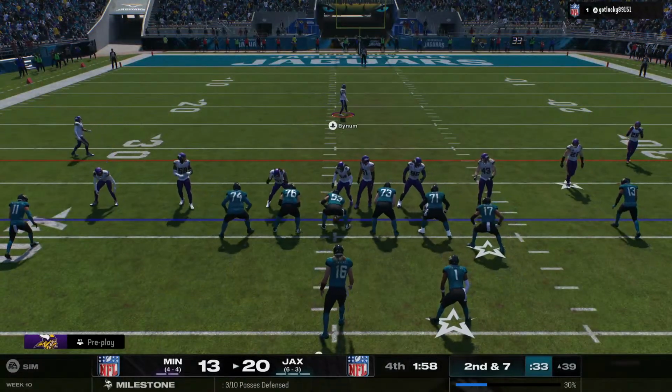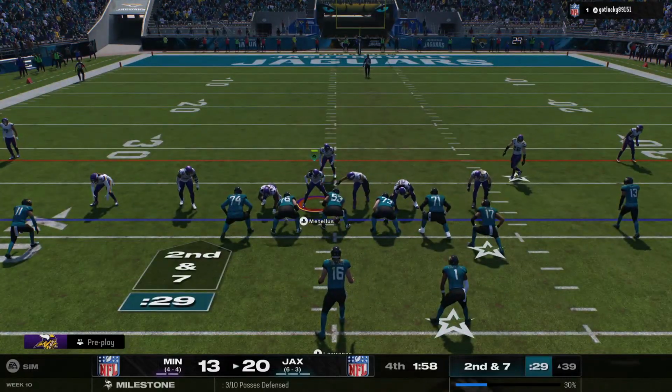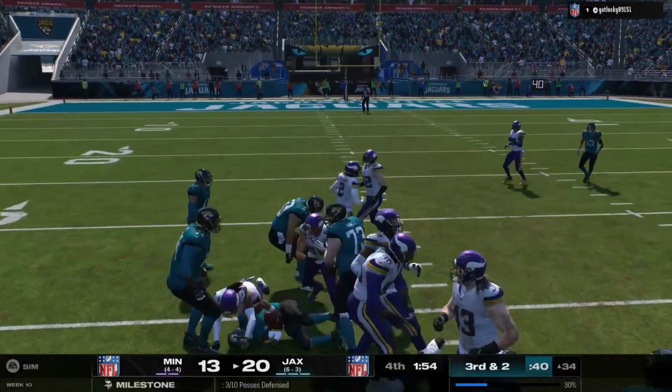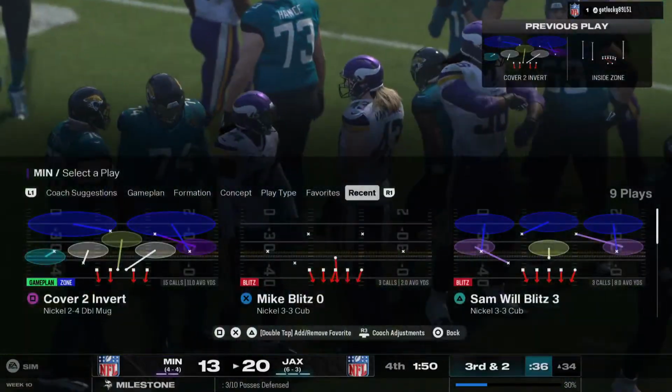Second and 7. Red on red. They'll run it once more with Etienne. And he'll get them 5 yards closer, but now third down coming up.